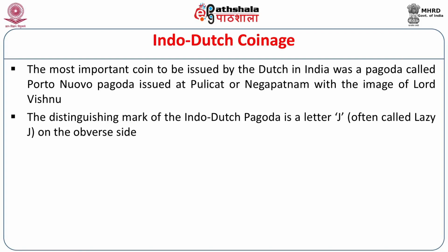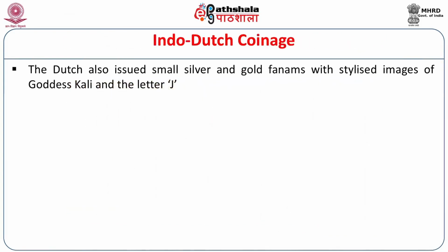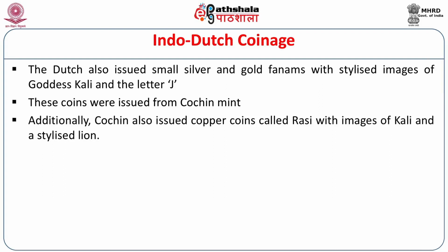We also see other silver coins and gold coins known as funams issued with similar images with the J on the reverse and obverse. Coins like these were issued from the Cochin Mint. Cochin also issued copper coins known as Rasi. These were coins with images of goddess Kali in a stylized form. So you are not able to actually recognize the goddess, but she is in a stylized form. So this is a Dutch India funam with a stylized J, and we see a copper Rasi issued at Cochin.